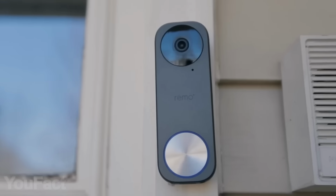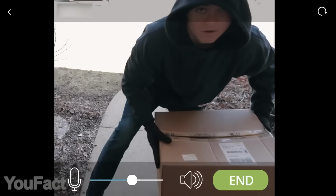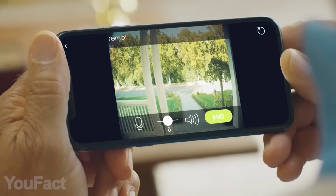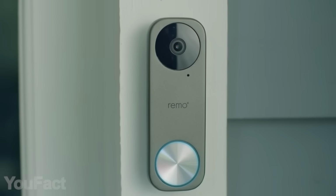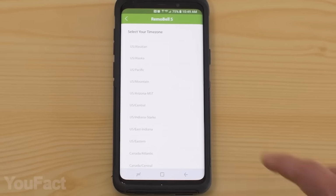You can also set this thing to send you motion alerts by tracking specific areas. If there's any suspicious activity, you'll get an instant notification. In addition, this thing is able to see in the dark using infrared night vision, and it's fully compatible with Alexa and Google Assistant. Nice.